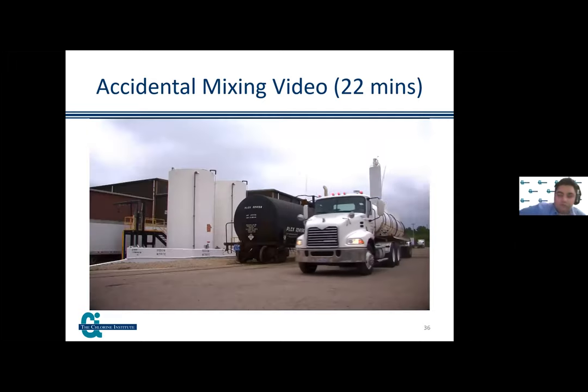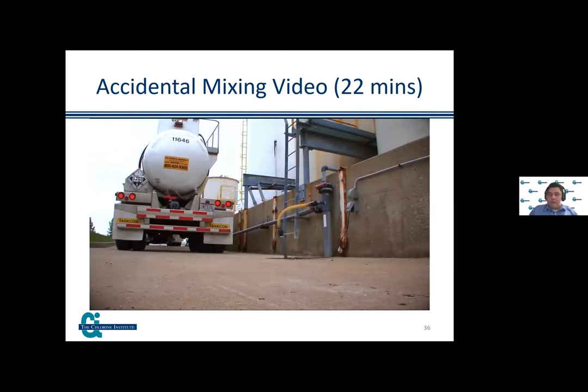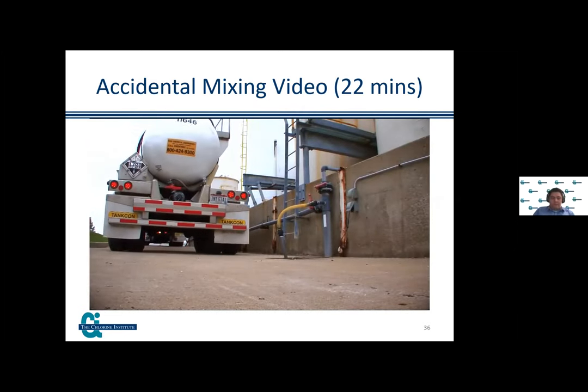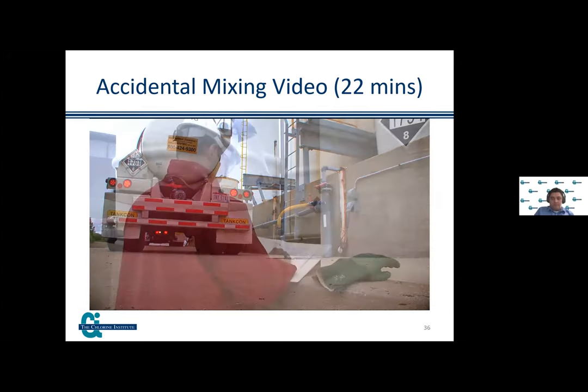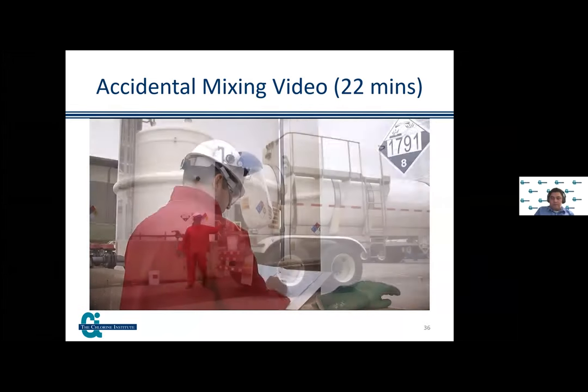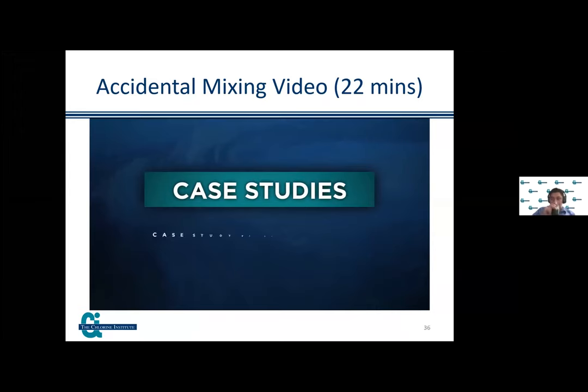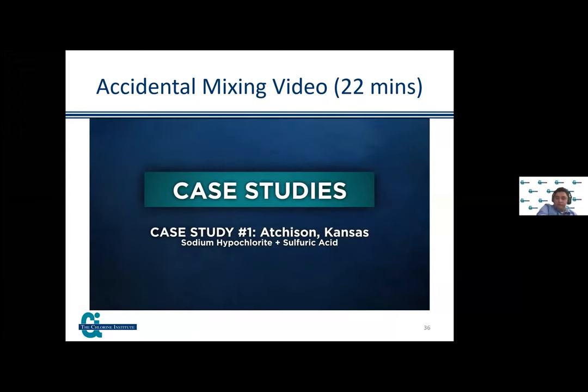The Chlorine Institute routinely analyzes incident data to find opportunities to improve and enhance safety in the chloralkali industry. Accidental mixing incidents are of particular focus and interest to the Chlorine Institute because of the serious consequences that have occurred from these incidents. Let's examine contributing factors in two case studies involving accidental mixing incidents.